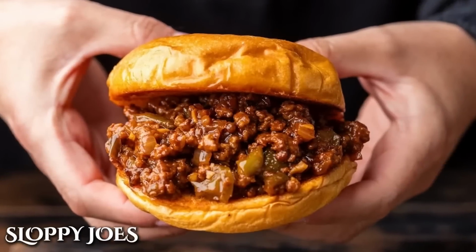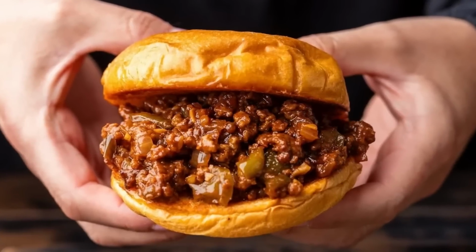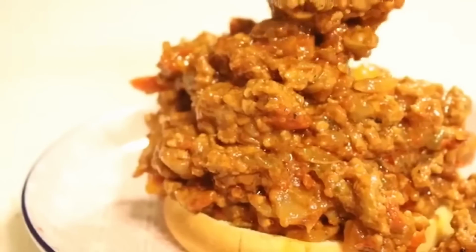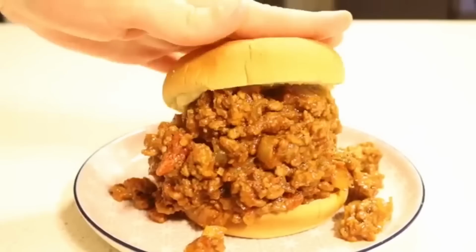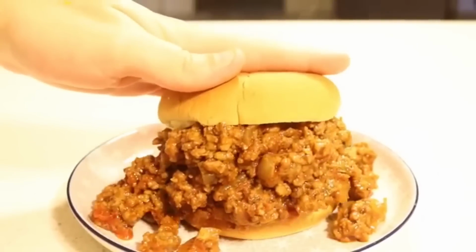Many agree that this simple meal can be enjoyed anytime, anywhere. It boils down to one universal thing: sloppy joes. I, however, do acknowledge that this might not be a very refined one.